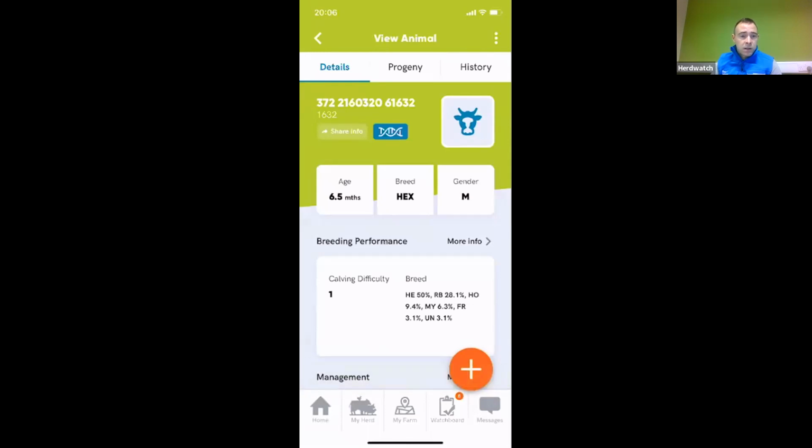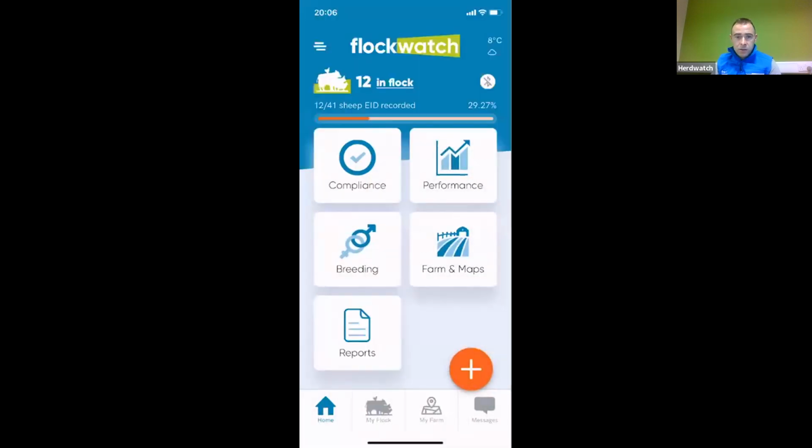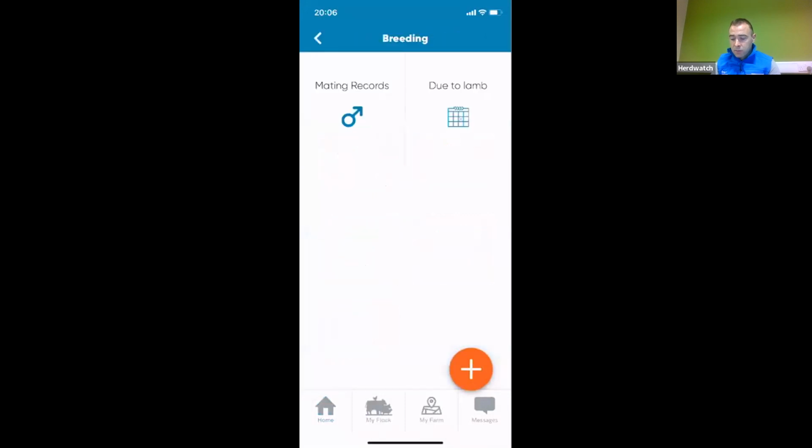So you should be able to see that there straight away, John. If you'd like to pop back into Flockwatch, I'll just try and show you here. You can see that there's a breeding tile here now on Flockwatch, and when you click in here, it'll show if you've recorded any mating records. It'll show you your estimated lambing date here as well.